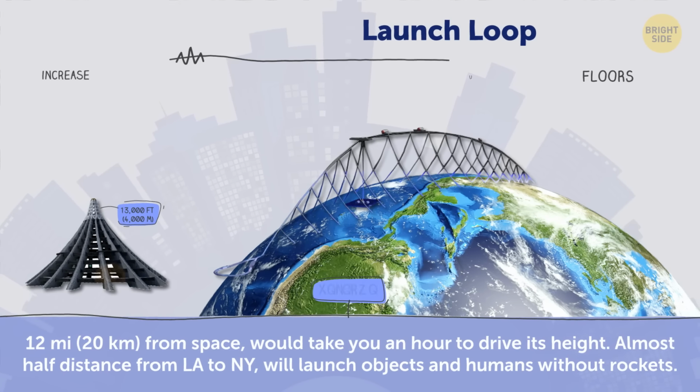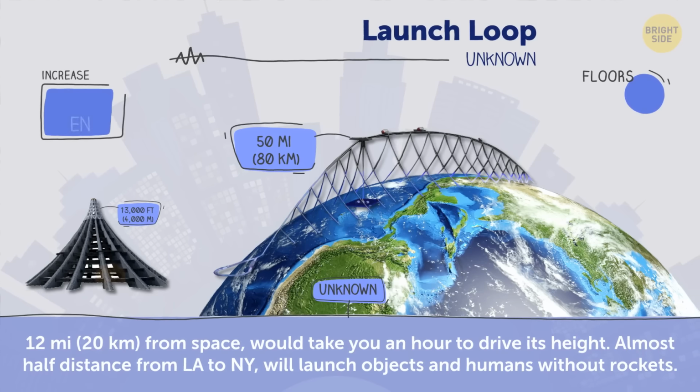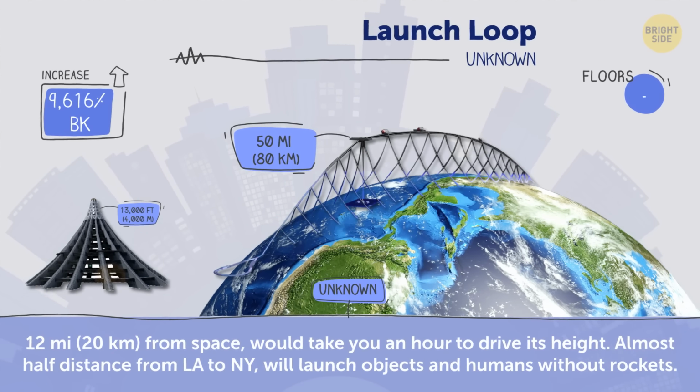The Launch Loop. Technically not a skyscraper, but it will be the first human-made structure to reach nearly into space. It would take you an hour to drive its height. Lengthwise, it'll be almost half the distance from LA to New York. Its use? To launch objects and people into orbit for space tourism, exploration, and colonization without the need for rockets. Well, good luck with all that.